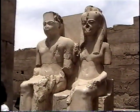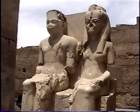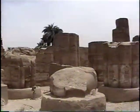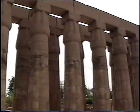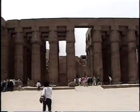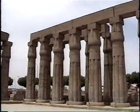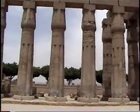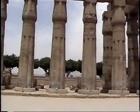This is a statue of Ramses the Great, Ramses the Second, and his wife Nefertari. Inside the temples of Luxor, it is incredibly beautiful out here. You're witnessing greatness at its best. And the Nile River, this is the east bank, and the Nile River is straight ahead behind these temple walls.